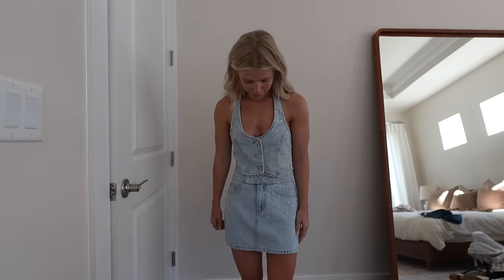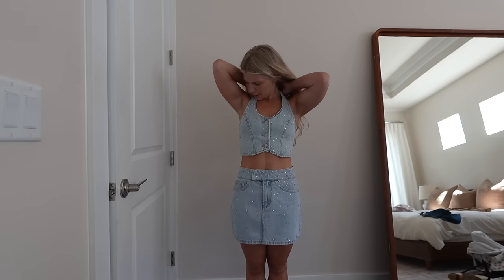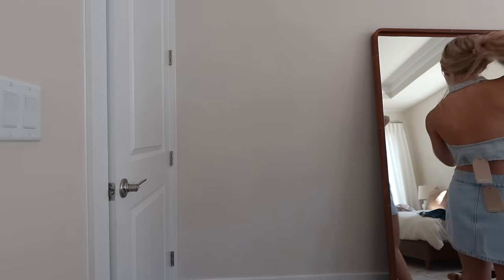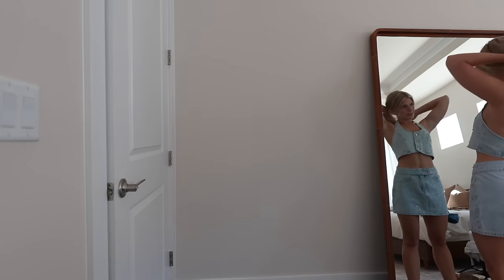Okay, adorable, but it's gotta go. It's not the most adorable because I feel like one of my boobs is gonna fall out. It does not fit me well. Oh wait, wait, wait, wait. Can this tighten up here? Let me look. Okay, well that might just have made a difference.